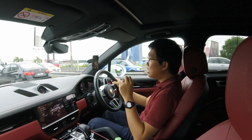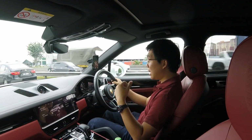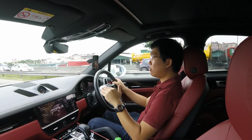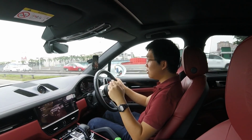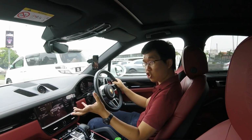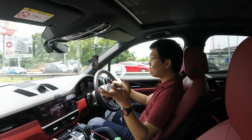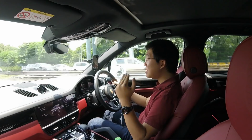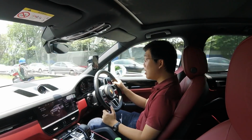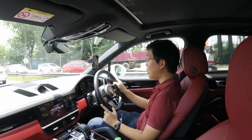This engine needs to be worked a bit harder in order to get going. But make no mistake, this is not slow. It is not a slow engine, all right? It's just that compared to the 2.9, if you're accustomed to the punch of the 2.9, this 3-liter V6 needs a bit more effort to get going, all right?